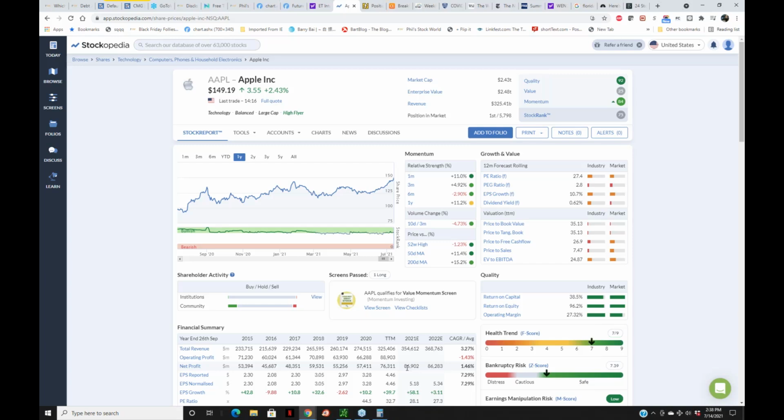So if it's making $86 billion a year, it's not that crazy to pay $2.4 trillion for it, but it's still 30 times earnings almost. But the problem is, when you're talking about numbers this big, it's like, where is this money coming from?